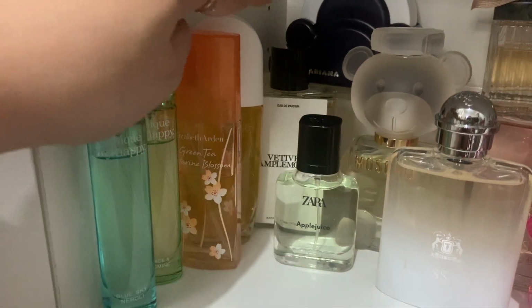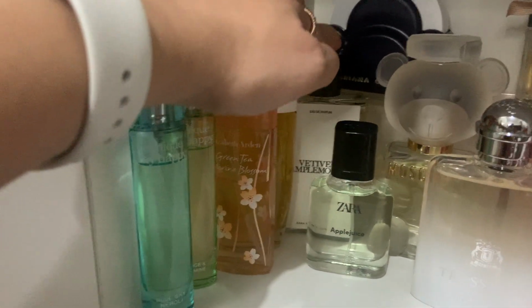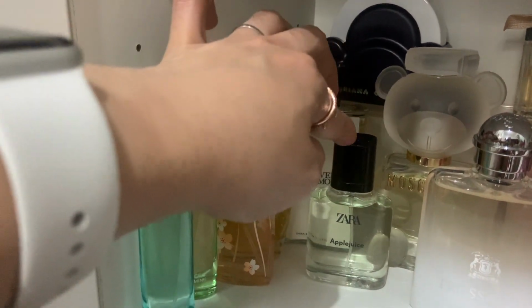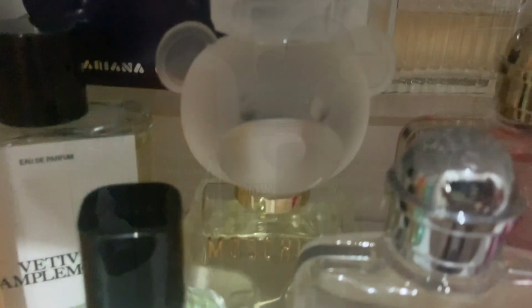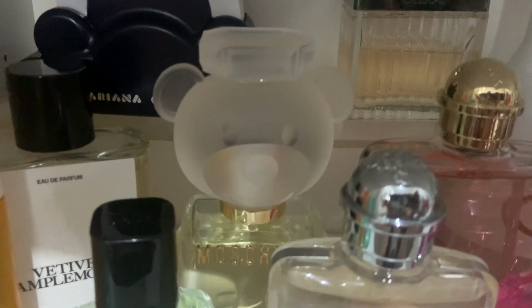And then next up are my Zara full bottles. I have a Vetiver Pamplemousse, which I can see I'll be wearing a lot in the coming warmer months. And this one is Apple Juice. Most of my Zara perfumes are actually in roller balls. Another big favorite of mine, and my favorite teddy of all, is Moschino Toy 2.